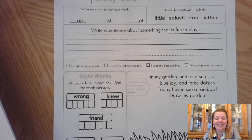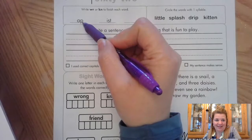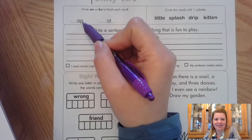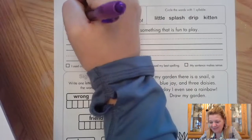So let's go ahead and look at this page I have in front of us. The first thing we're going to look at is up in the top left-hand corner where it says write WR or KN to finish each word. When I look at the first word here and it has app, I need to decide if I'm going to put WR or KN. So this could be rap or nap, but I do know that nap is not spelled KNAP, but I do know that rap is, as I'm going to wrap a present.